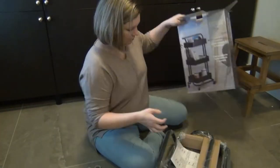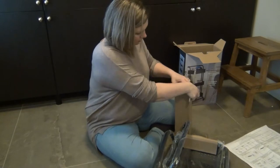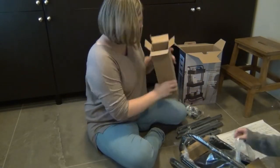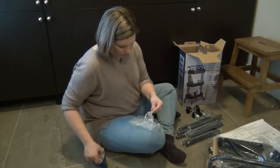To help with this project, I've purchased a rolling cart from Costco. All of the other organization systems I already had. Most of the items shown are from IKEA. The first thing I'm going to do is assemble the rolling cart, and on this day, my daughter Natalia was home from school, so she helps with this.